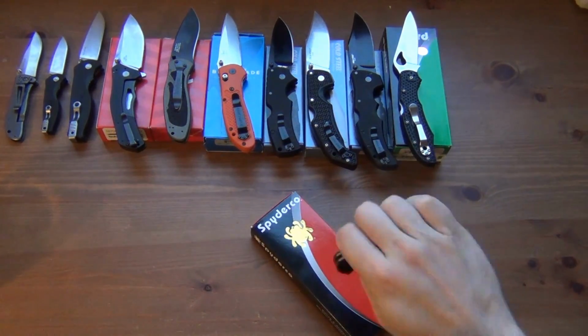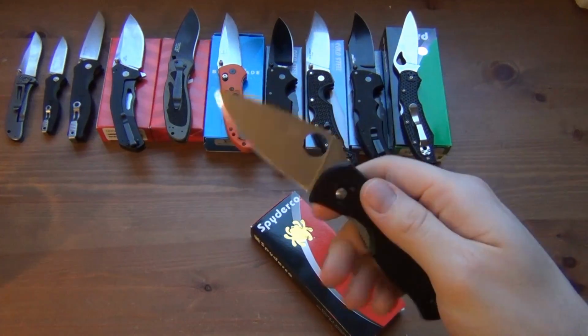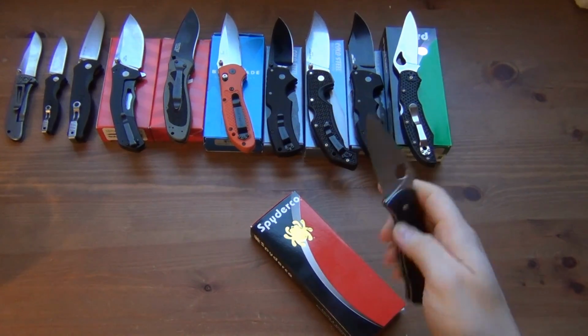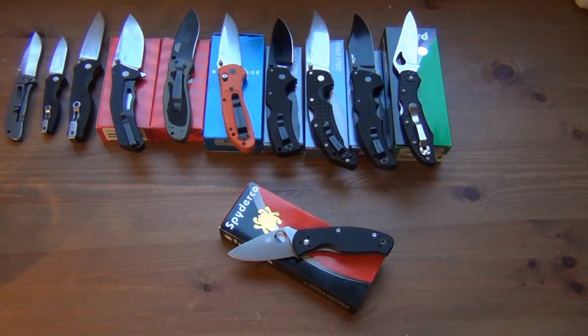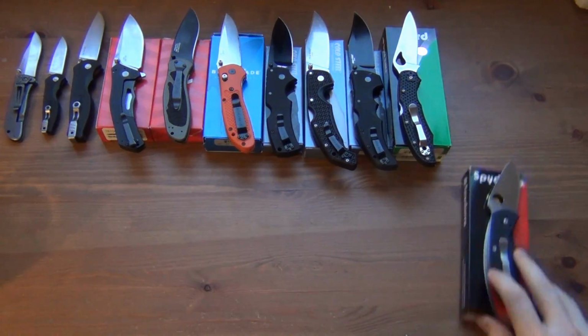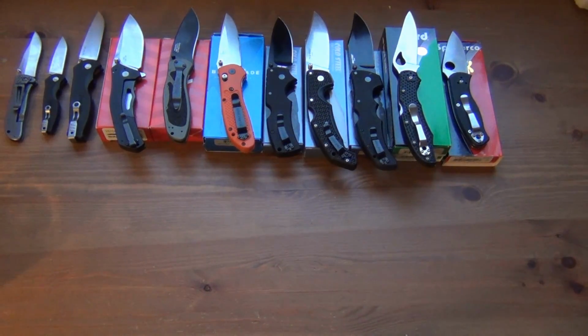I have previously owned the Tenacious, but I do not own it right now. It's with my wife actually. So I bought sort of a semi-replacement for it. Sorry, I'm going to stop flicking that. I know that's annoying. I bought a replacement, but I didn't want to buy the same thing that I already had, so I bought the Persistence instead. Got a review out on that. Nice little knife. Okay, now I'll show you my Spydercos sort of in order of price, I guess, and quality.